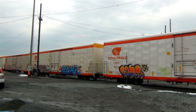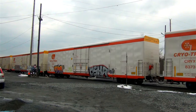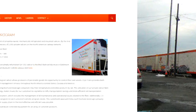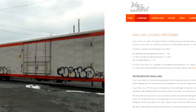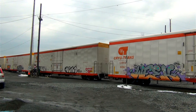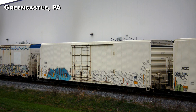The Cryotrans fleet has been 100% mechanically cooled for years now, not even a museum piece left as far as I know. The current Cryotrans fleet of reefers consists of 340 64-foot mechanically refrigerated reefers, 1,050 72-foot mechanically refrigerated reefers, and 701 68-foot insulated reefers, which are the kind that you typically see around here. One of the last shippers that used the old Cryotrans cars in actual CO2 service was the J.R. Simplot Company, and I'm talking about the subsidiary out of Portage la Prairie, Manitoba.